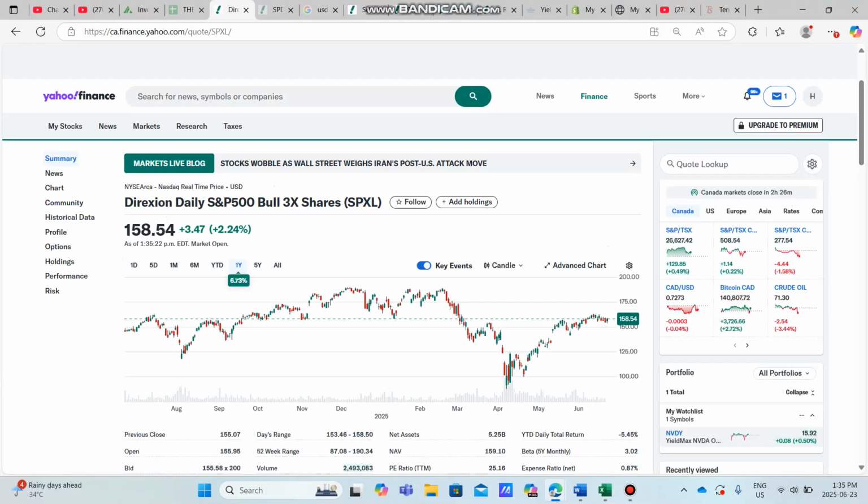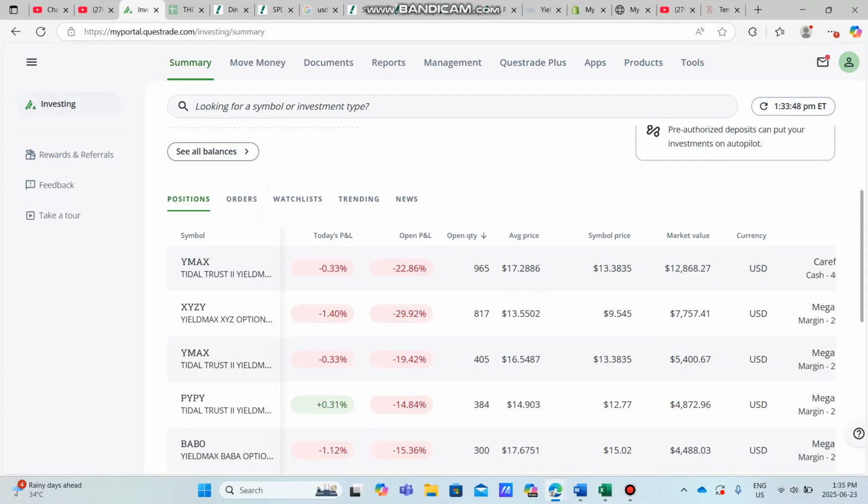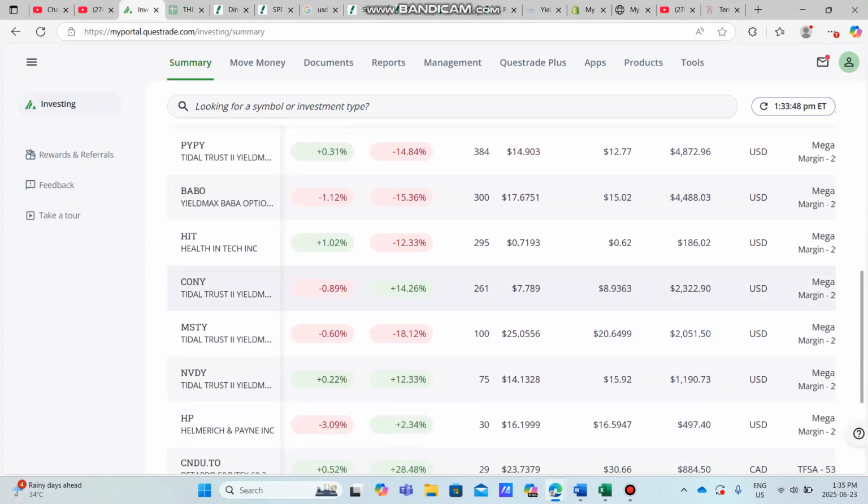But this was my sell on SPXL. It's difficult to say where the market's going to go. I sold half of my position, so I still have half in if the market appreciates. If it depreciates, then I might go and repurchase if the market trends lower.